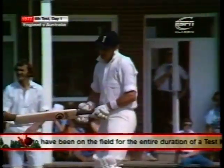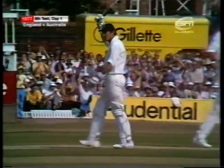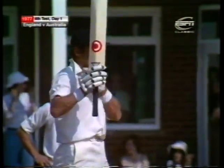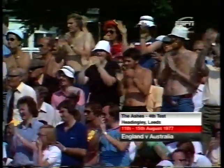Boycott takes him into the 40s now, up to 41. That'll be Boycott's half-century. He's half the way towards that record of being the first man to hit his 100 in a test match. Goes on now to 52. Greg is 8 and it's 129 for 3. Very sound innings from Boycott. Getting a standing ovation for his half-century. Hardly dare think what will happen if the 3 figures come up.